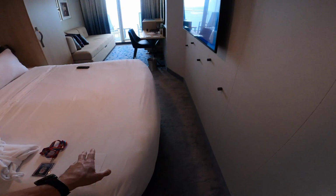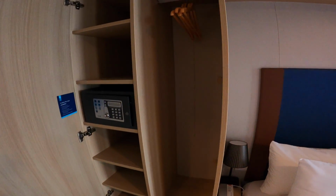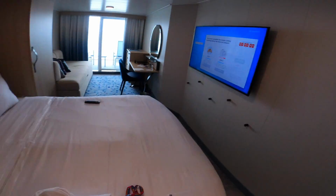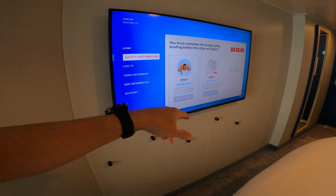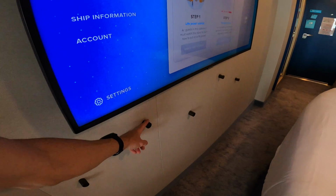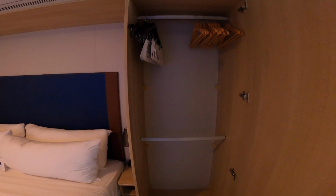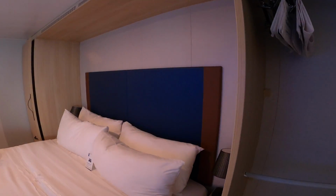Then we'll have a standard queen bed that does split into 2 twins. Plenty of closet space. Everyone gets their own Wi-Fi router in the unit. A small safe here. Telephone. Samsung flat screen TVs. With the latest infotainment systems, you can watch all the videos here or on your app on your phone before you even get on the cruise. And then they have little hooks here for coats, shorts, etc. Another little storage area there. More closet space. There is no self-laundry on Royal Caribbean, so you do have to send away for laundry service and pay for it, item per item.